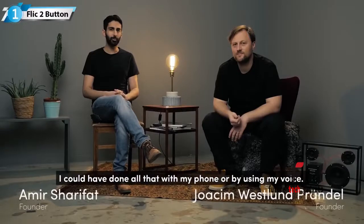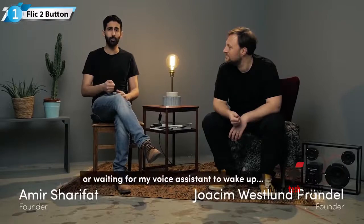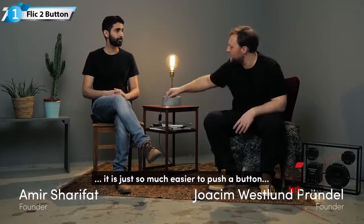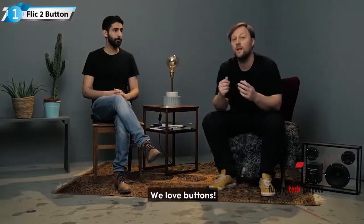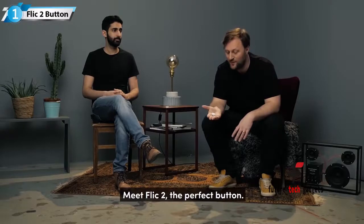I could have done all that with my phone or by using my voice. But instead of pulling up my phone and going through different apps or waiting for my voice assistant to wake up, it's just so much easier to push a button. We love buttons. Meet Flick 2, the perfect button.